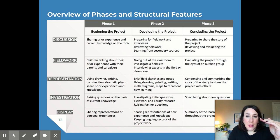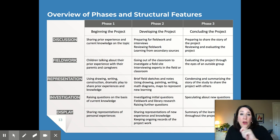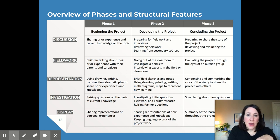This is a handy chart showing how these 5 steps, discussion, fieldwork, representation, investigation, and display, fit in each phase. So for instance, let's just take representation. In phase 1, we are drawing, writing questions, right? We can be writing down those questions. We can be having a discussion about what our prior experiences with pizza are. Hey, can you draw me a picture of what a pizza looks like to you? That's your representation in phase 1.